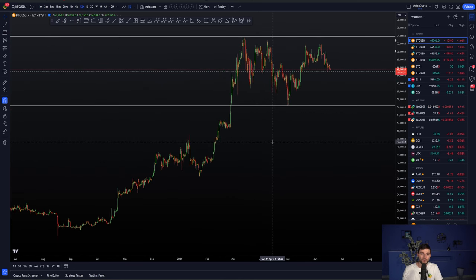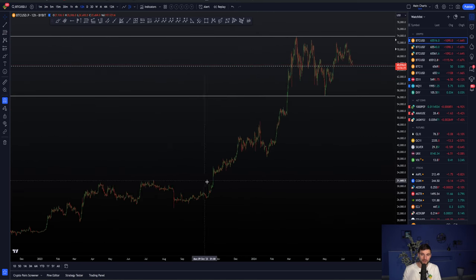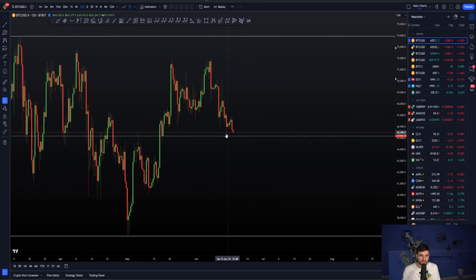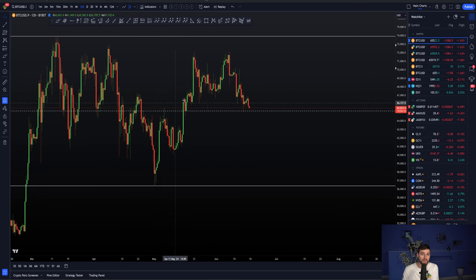So what is the significance of this? Okay, when we start to zoom out, of course, we are in a large uptrend. This is classed as a very bullish move. So consolidation, extended consolidation within a bull market is totally normal. There is nothing that screams, this is really, really bearish.